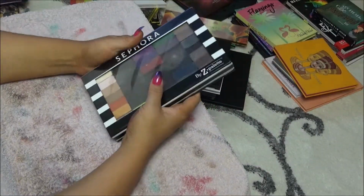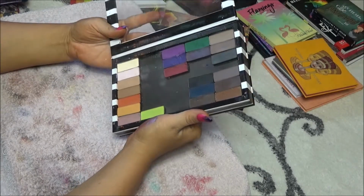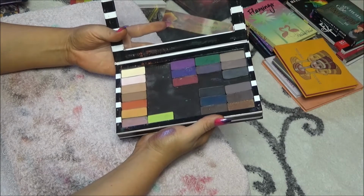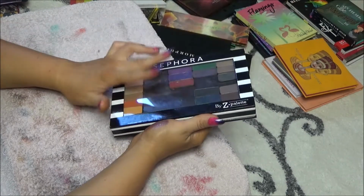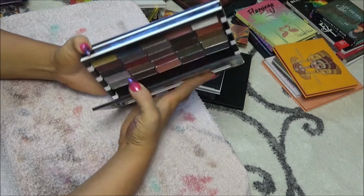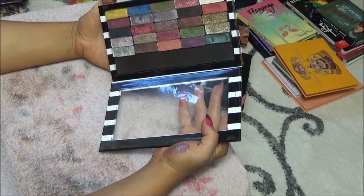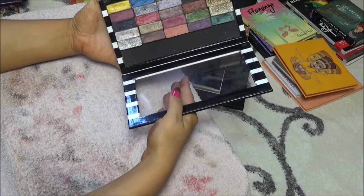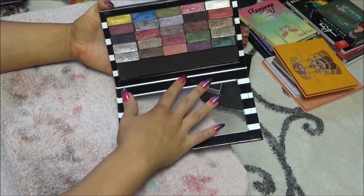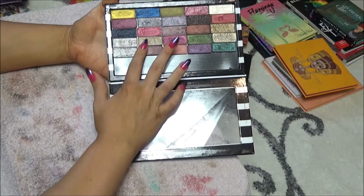Next, I have my Kat Von D palette. This has several of her, I think 2 of her palettes in one. The Saint and Sinner, and what other one? There was another one. Now I can't remember. I'll have to go back into the video that I filmed. I did film a whole video of me depotting these eyeshadows.